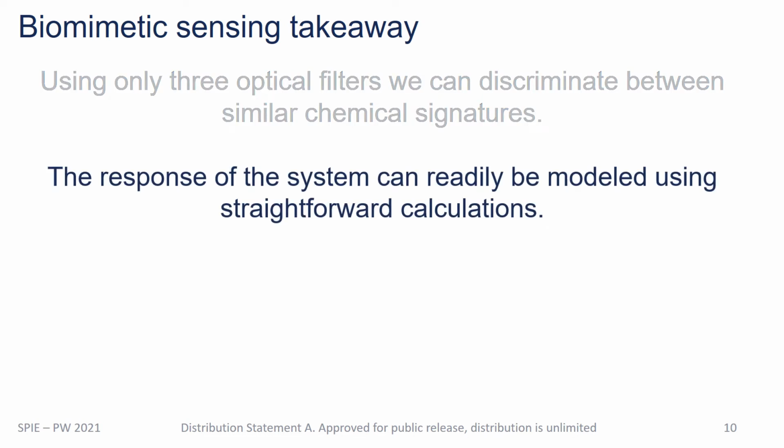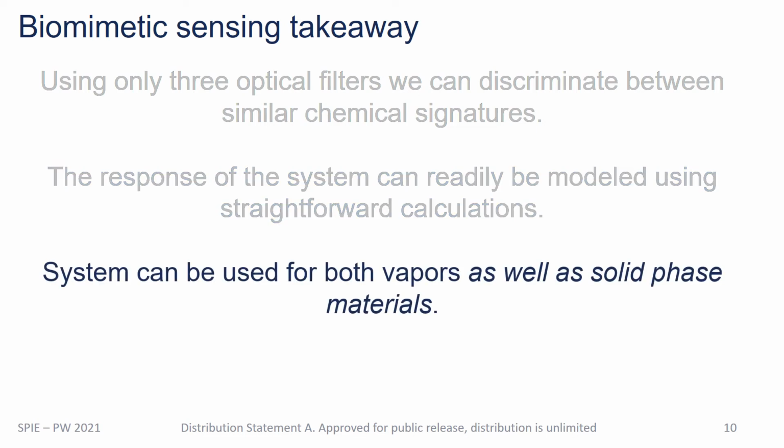Importantly, the response of the system can readily be modeled using straightforward calculations. So we don't always need to have a device in place. We can use spectroscopic data to determine how well a device based on our method could behave in the future. The system has been shown for vapors, but importantly, it also has been demonstrated for solid phase materials, which would be applicable for skin cancer detection.